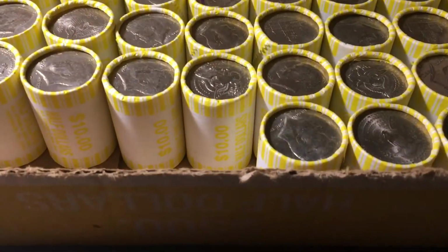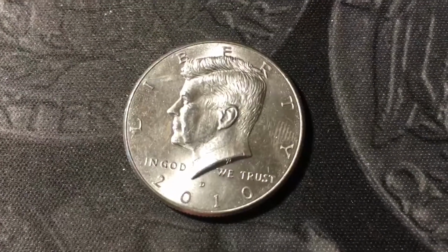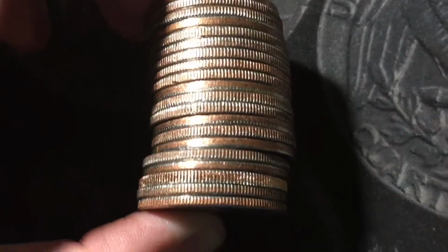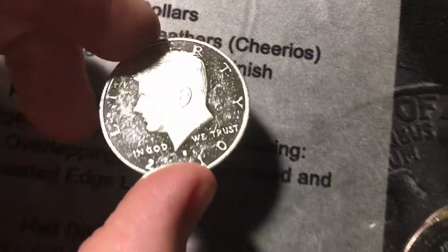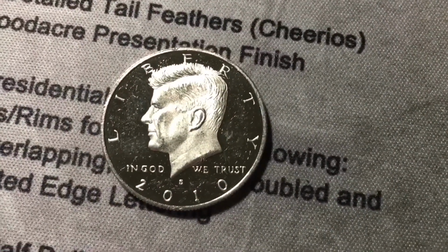Roll number 6, and we got the first NIFC of the 3rd box, and it is a 2010 out of Denver. Roll number 24, box number 3, and I believe we have our first proof of the hunt. Thick shiny edge is coin number 3. Let's see what it is. It is going to be a proof. Clad proof. 2010S. That's the newest proof after all we found, and that's a great find.